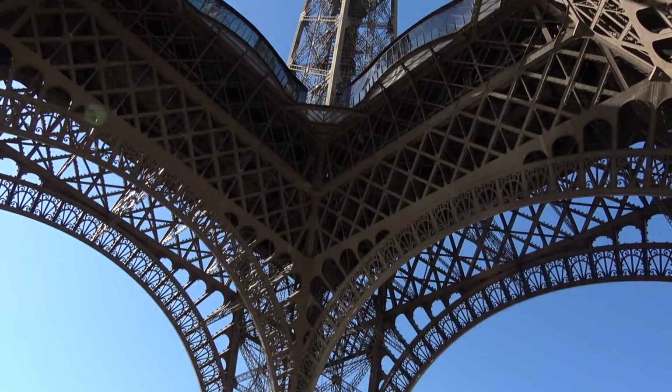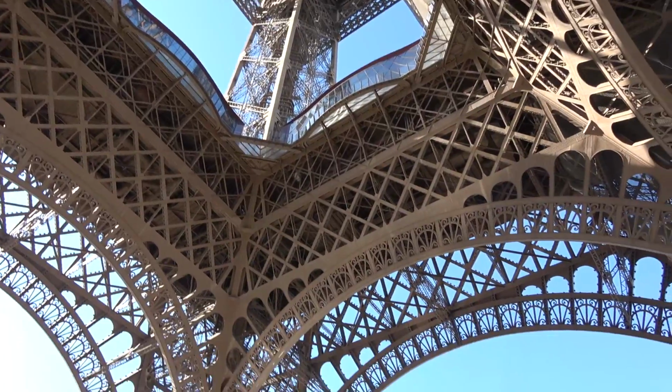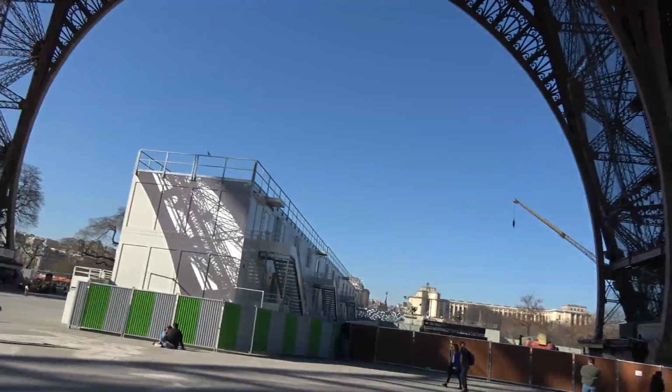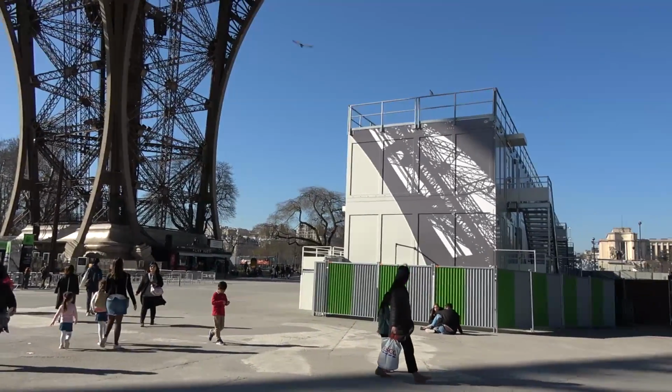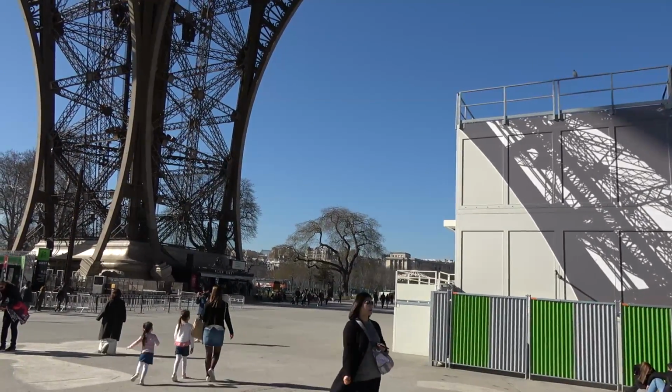A little look up there to where we've just been. You see the glass floors around the side there. I love it. What an amazing structure. And like I say, just before we wrap up the video, I'm going to continue out this way up to the exit, which is in this top corner, and go for a little walk and get a nice view of the Eiffel Tower from a bit further away.